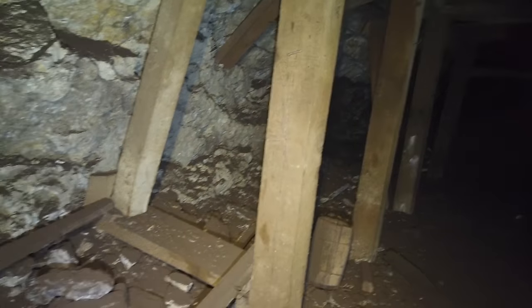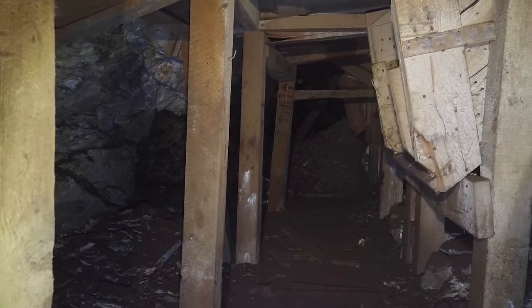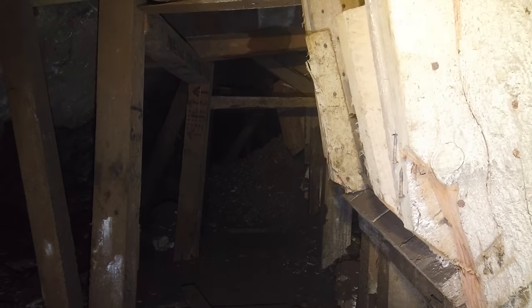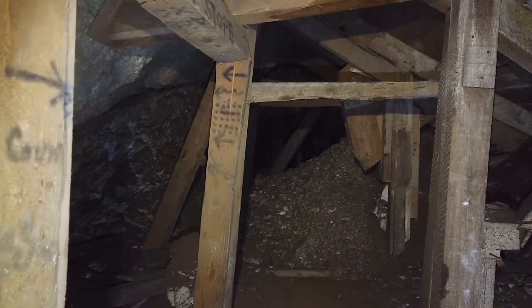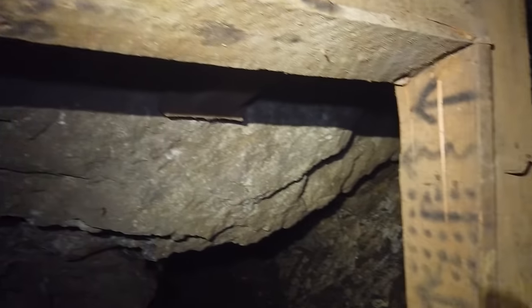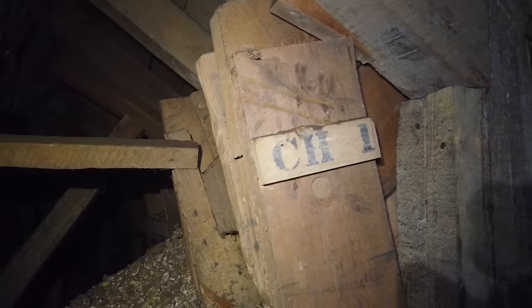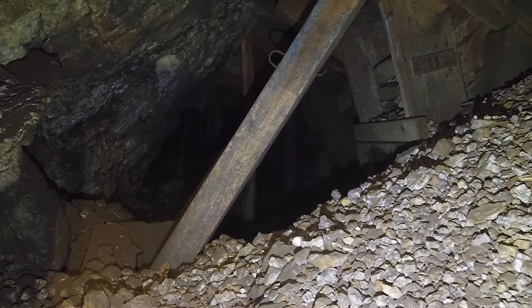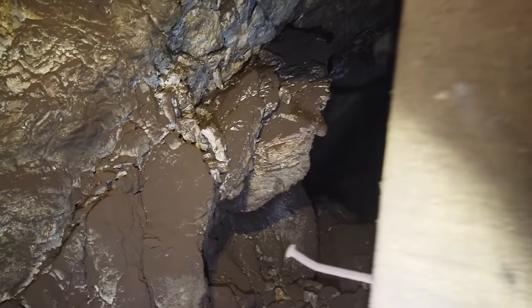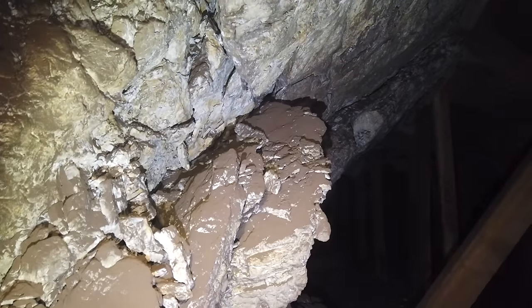Okay, I'm in here. What do we have? Looks like a container for holding maybe lamp fuel. Yeah, everything above my head here is just twisting and bending. There's a, it reads up there, new stope. Chute number one. Look how that's just hanging there. Oh my God.